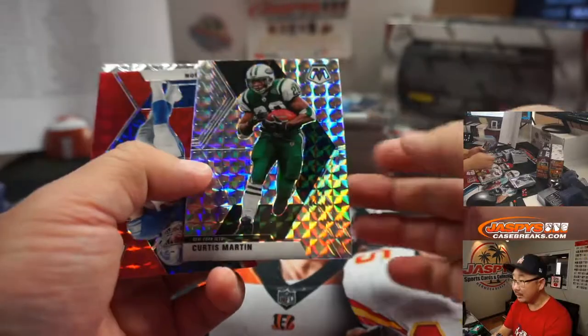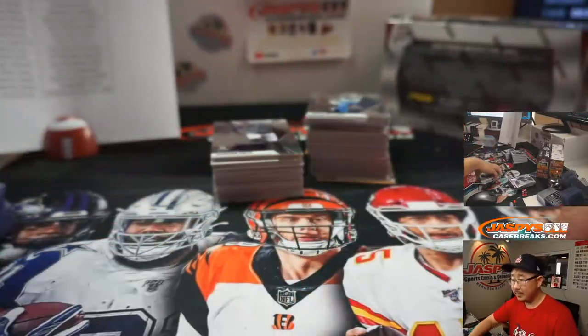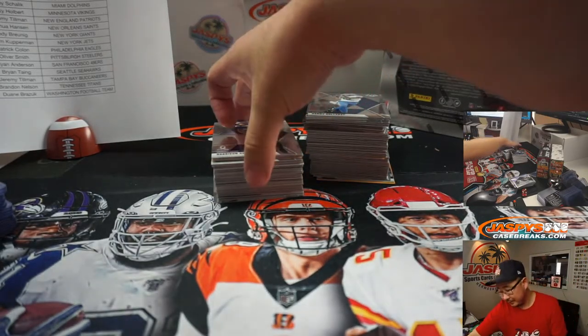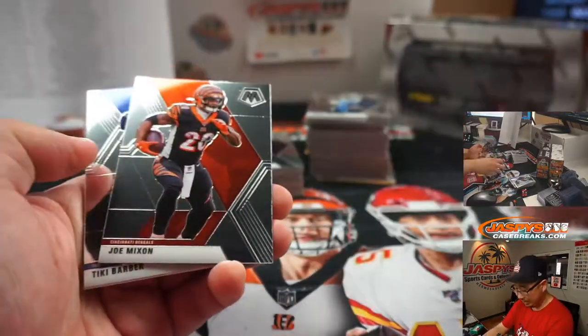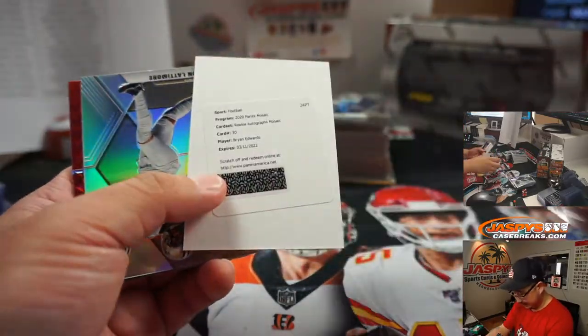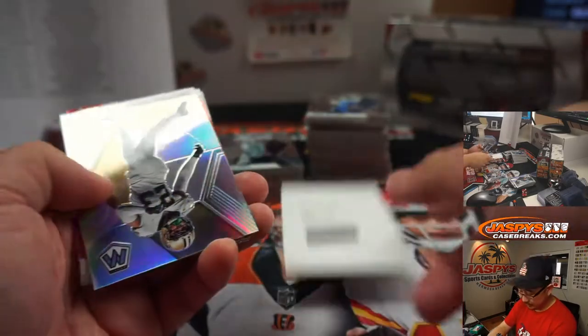Curtis Martin as well. That's a cool card. I could see the logic there though. Maybe Tom Brady thinks, hey, I could push the ball a little bit more, push it downfield to all these pass catchers that I have now. Ooh, and a Bryan Edwards redemption. Sign your cards, Brian. Rookie autographs, Mosaic.